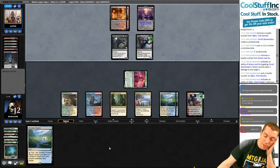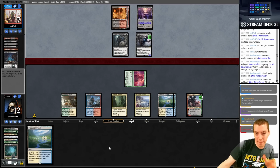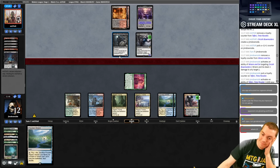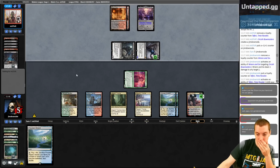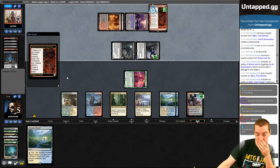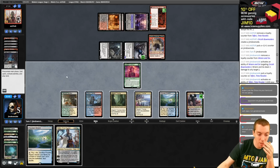Alright. I mean, if I draw an Omnath, that'd be nice. Honestly, any spell would be nice at this point, but sure. I offer them Wrenn, they say no. You draw Fable. This is gonna be a really embarrassing game to lose. Like, we were in perfect shape. We just can't draw a spell.